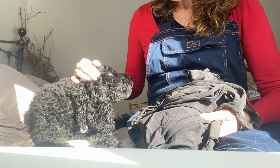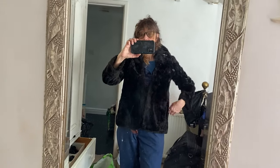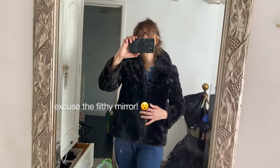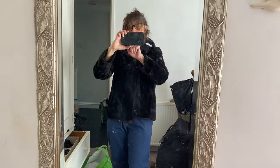Things I may need to check with my daughter about is this fake fur coat. Too small for me, but it's probably just a little bit too nice to go in the charity shop bag without checking first. So that will be staying for now anyway.